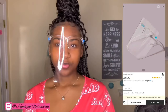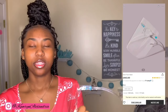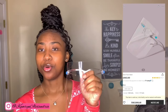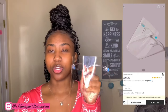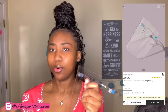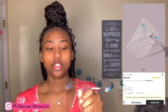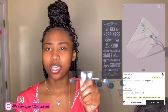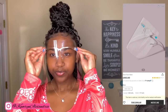This is how it looks. Really nice and really comfortable. But another thing is, I just want to let you guys know, if you do order a face shield from Shein, it has 2 protective films on it. So take them both off. They won't tell you, and it doesn't come with any directions or anything, but it has 2 protective films. So if you take one off and it's still foggy, it has another one on there. So yeah, this is a really good product.